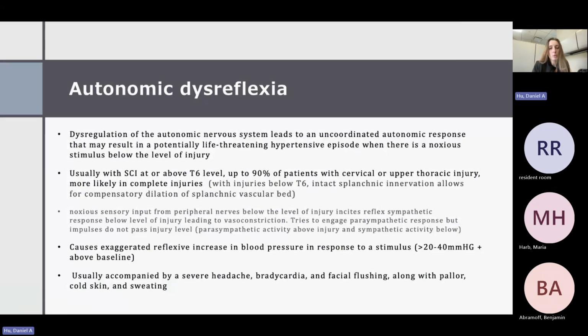Usually with our SCI patients, we'll see this with patients who have a T6 level or above. It can be up to 90% of patients with cervical or upper thoracic injuries, and it's also more likely in patients who have complete injuries. For patients with injuries below T6, they have intact splanchnic innervation that allows for compensatory dilation of their splanchnic vascular bed, so they don't see this hypertensive response.